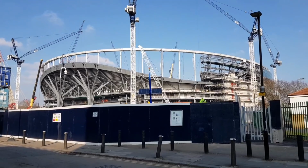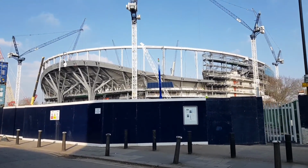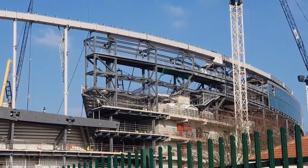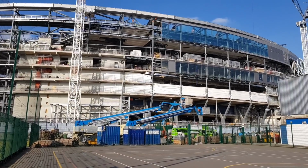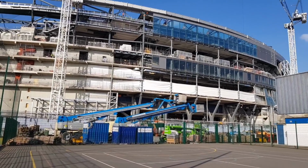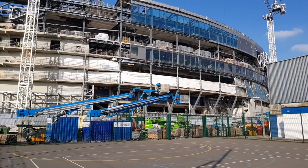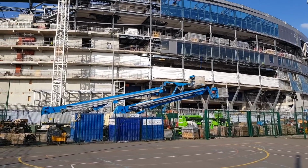So I'm now stood at the corner of Vicarage Road. So I'm now at the East Stand. Now, as I said earlier about the tiling, there's also some tiling going in on this side. On one side it will say London N17, and the other side the game is about glory. And that has started.